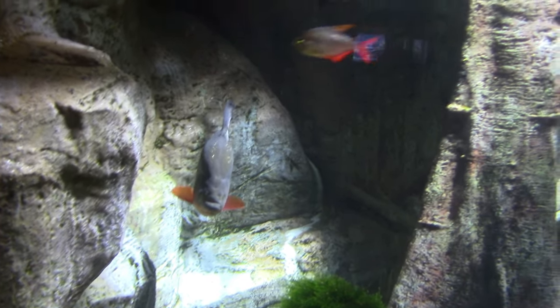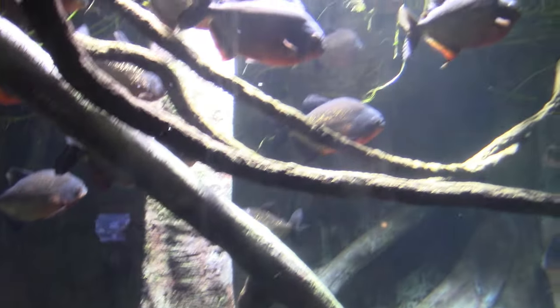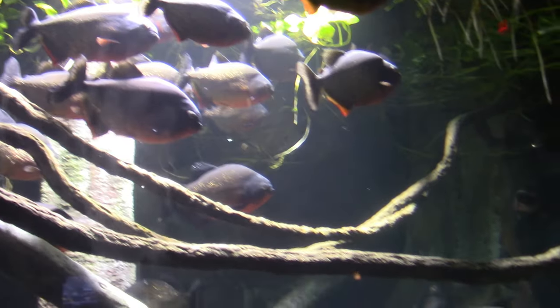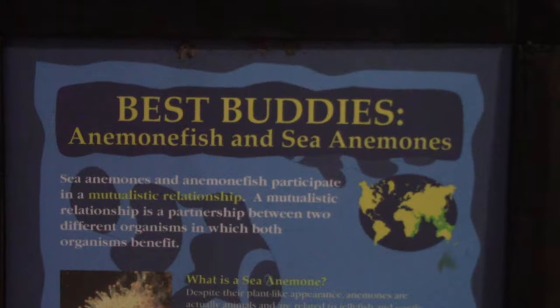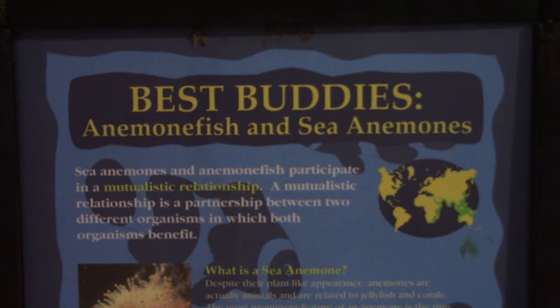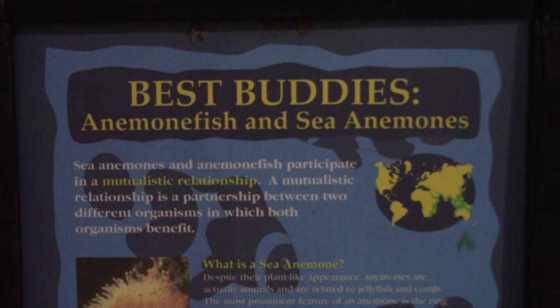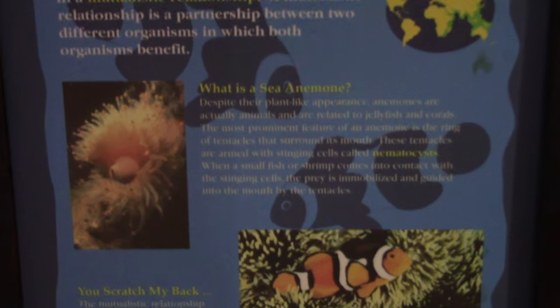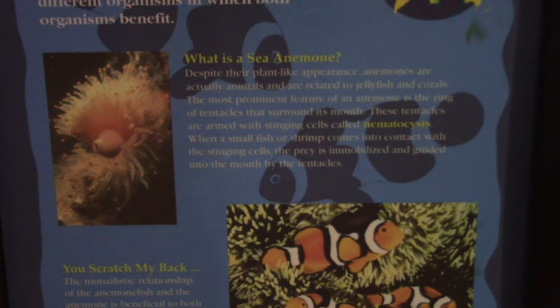Let's see what that is. Does it say what it is? And it's actually got best buddies: anemone fish and sea anemones. I think that's probably sea anemone. What? You found Nemo? Good job. It is so cool.